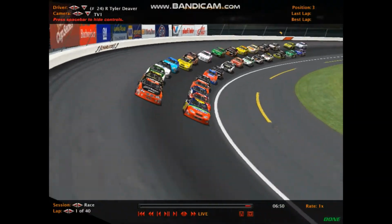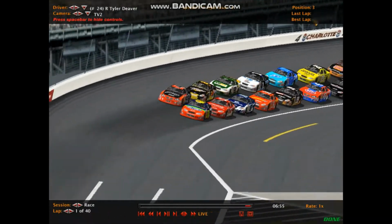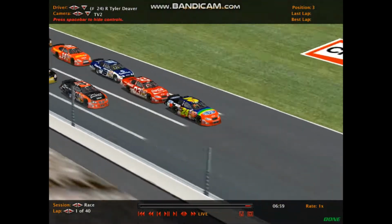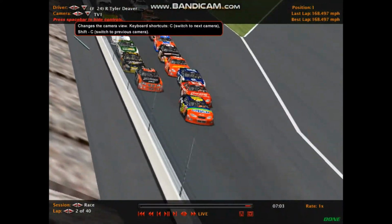Now we're running through turns number 3 and 4. Here comes number 24, Tower Deaver, off turn number 4. He's the brother of Cole Deaver. And Tower, in the Jeff Gordon car, takes the lead here, and he'll lead the first lap. Charles Sanford in second position.